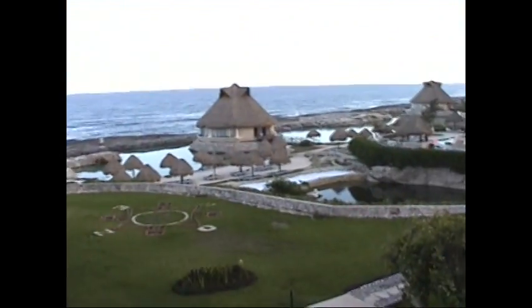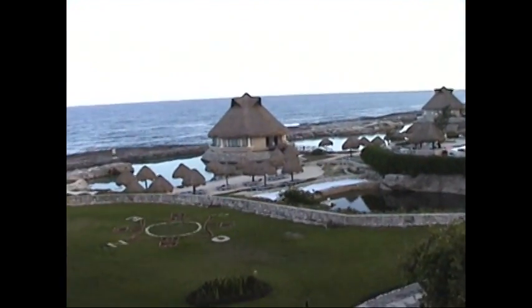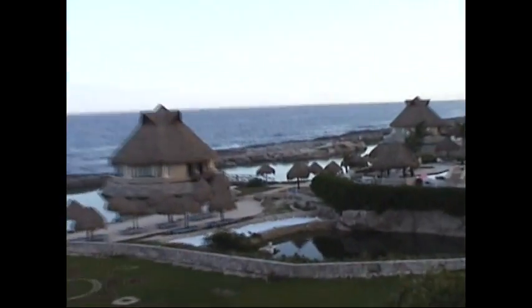And this is it. We're way up on the third floor. There's the other places. There's our, I don't know, a hut. There's a pool. Other things. Gardens. People. More people. Let's see if we can get the waves. Oh, it's shaking. I'm nervous.